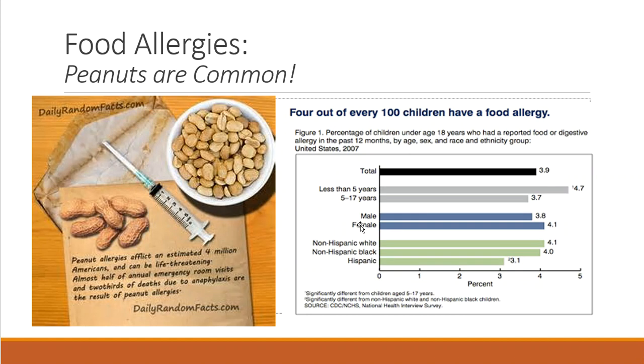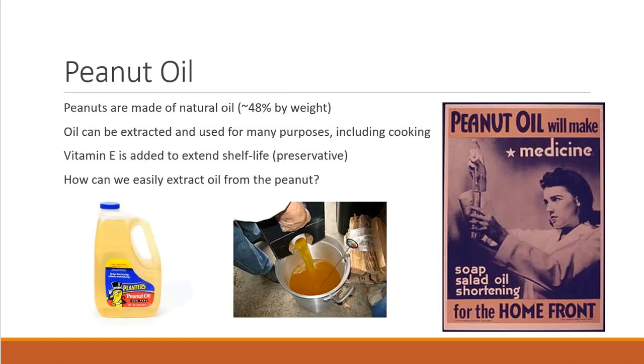So that's the best population to be in if you do not want a food allergy at all. Now, because we're talking about peanuts, and because we're talking about allergies, we also need to talk about peanut oil.